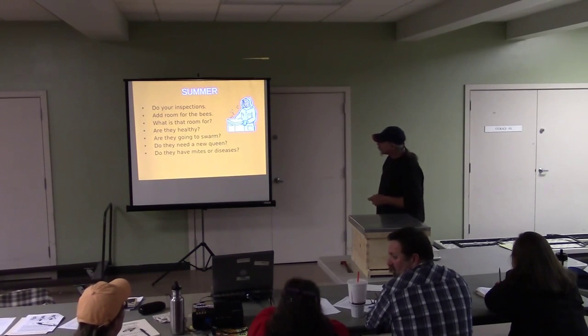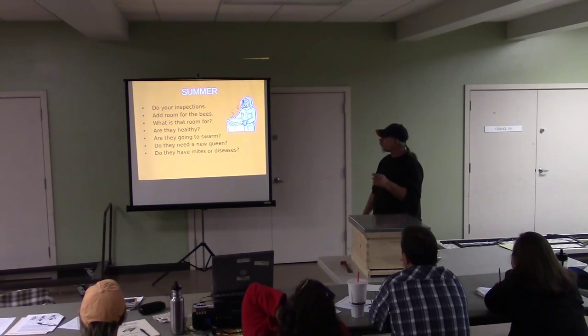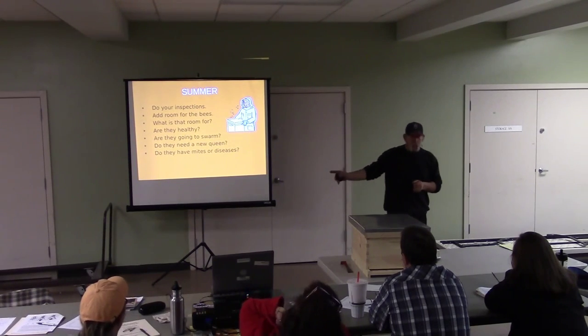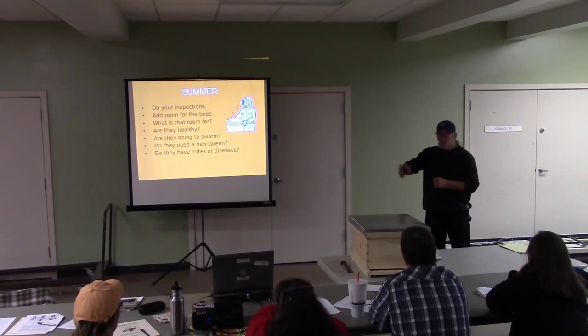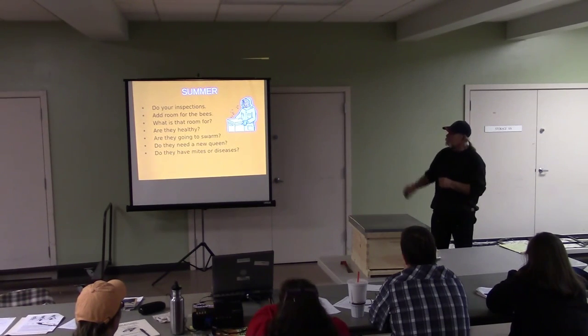Summer bee inspections: add room for the bees. What is that room for? Are they healthy? Are they going to swarm? Do they need a new queen? Do they have mites or diseases? This is a really important slide. This is a real important one. And if you don't learn this in this bee class and pass your test, you won't become a very good beekeeper. You're going to lose your bees. This is a very important slide.